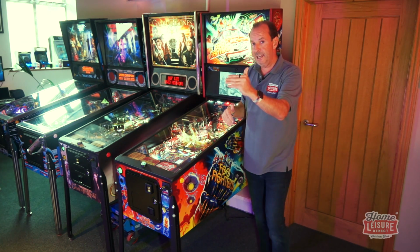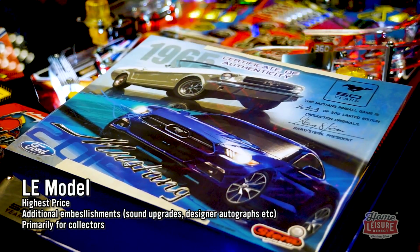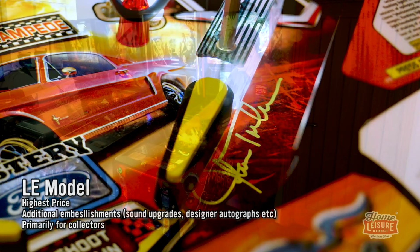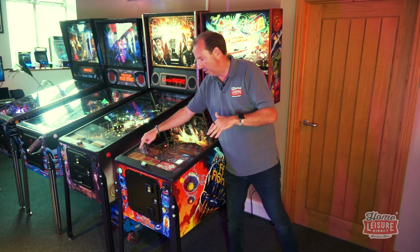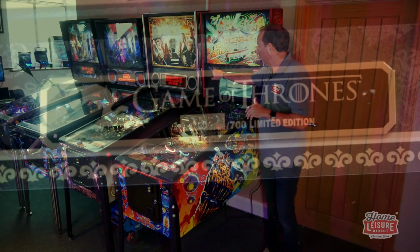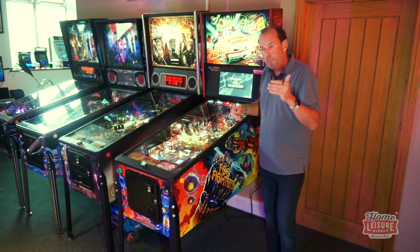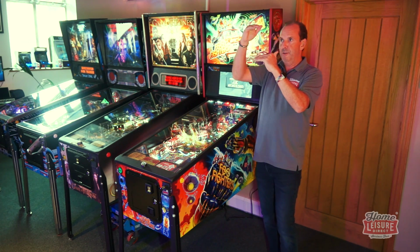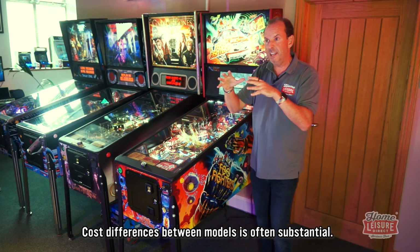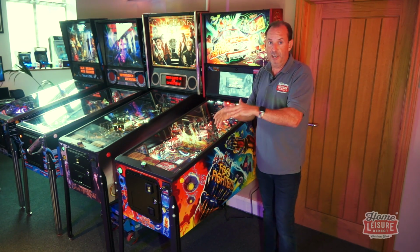From there to an LE, you're then getting, again, more aesthetic embellishments on there. We also get the designer of the game will have generally signed it. So for example, James Bond has got George Gomez has signed down there, and up here you've got a limited edition plaque which will have your limited edition number on there. But you really are going for sort of Pro, Premium, LE up in price, so they do get seriously expensive when you go up there. So really it's for somebody who's a big collector or a big fan of that particular license.